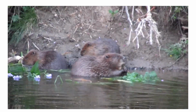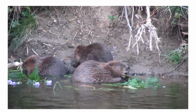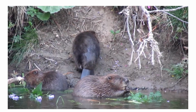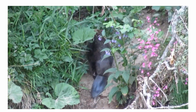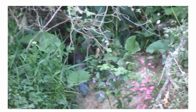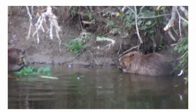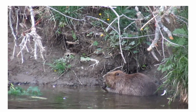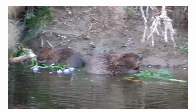And I've got a few nice videos of some of our lovely beaver families. So I've been watching this family for 10 years. The male's quite distinctive. This is in early June, where you get absolutely fantastic sightings of them. And look at them eating sweet cicely on the right there and comfrey on the left. And you can see it's a lovely bank of native vegetation.